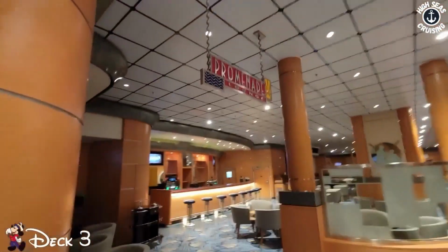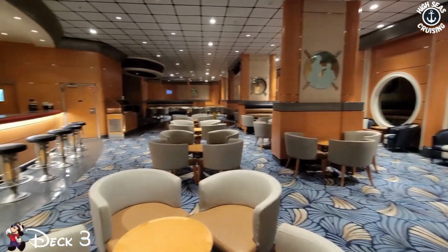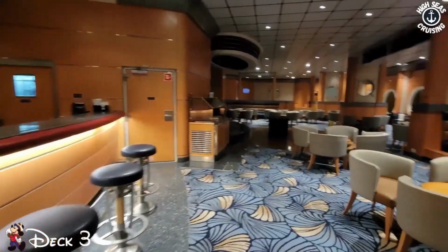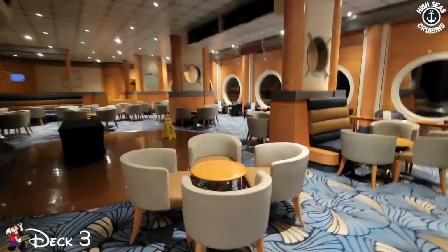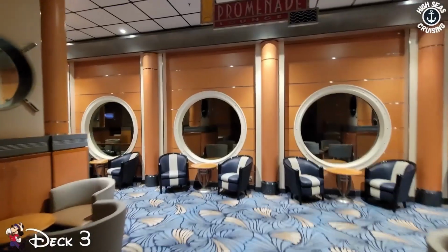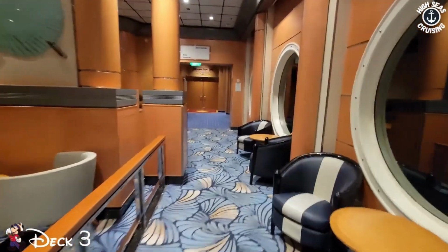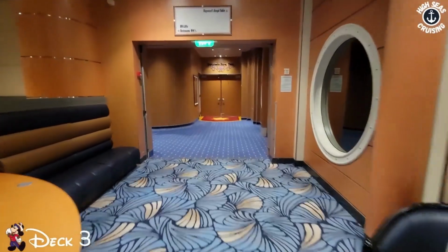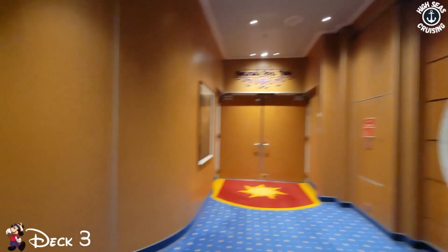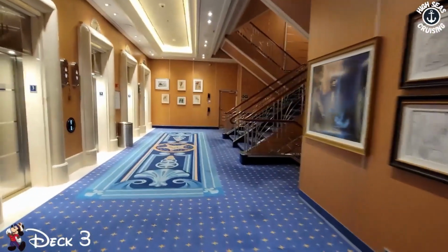And that brings you into the Promenade Lounge. They do a lot of different ship activities down here in the Promenade Lounge. It also has bar service and coffee service. And then they have live music entertainment down here. You have the entrance to Rapunzel's Royal Table. Some restrooms, and that brings you down here to the aft elevators.